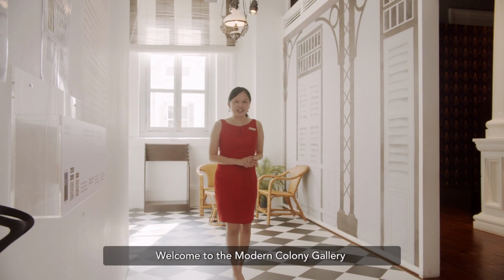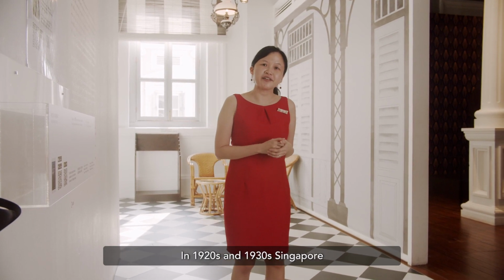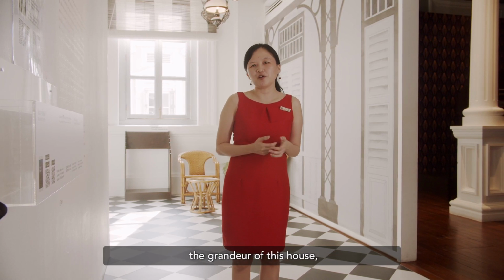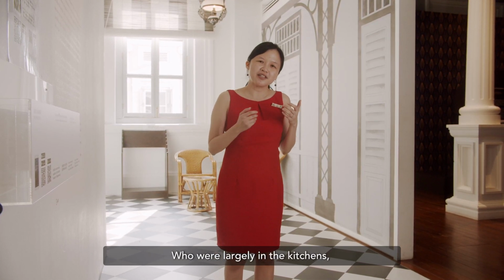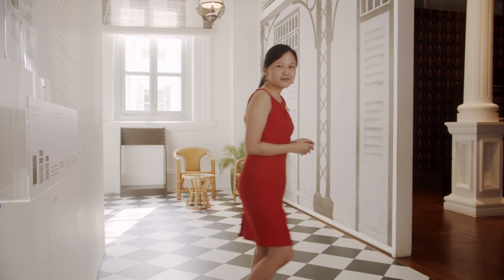Welcome to the Modern Colony Gallery. Now, this is what your house might have looked like in 1920s and 1930s Singapore. That is, if you could afford it. But we are not here today to talk about the grandeur of this house or the opulent lifestyles of its occupants, but about a hidden group of women who were largely in the kitchens, in the back rooms, away from everyone else.